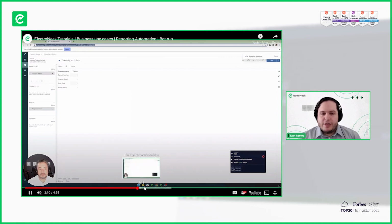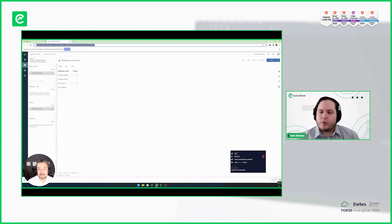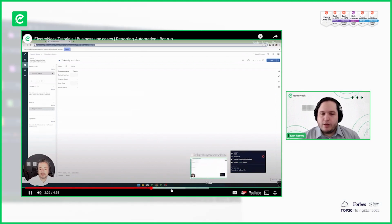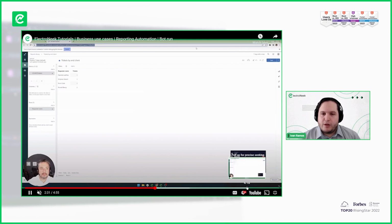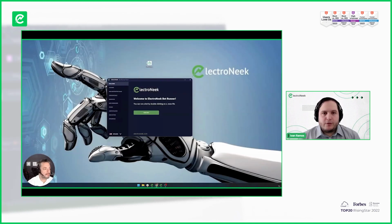Now, the next part of the bot, there won't be much to see on the screen because it's all working in the background. All the integration and the processing between these two reports and generating the new report in Excel is all being done in the background by the bot. As we can see, this will take just a couple minutes, but I will jump straight to the end of this so we can see the end result of it that will be sent in an email, actually.